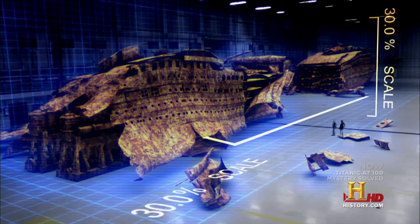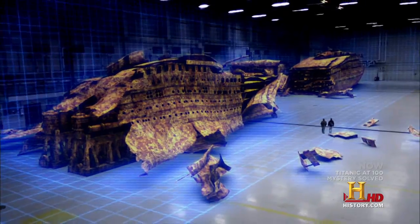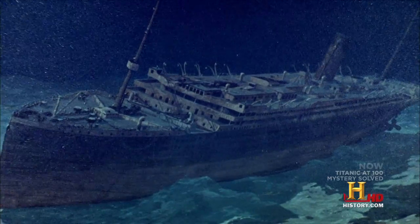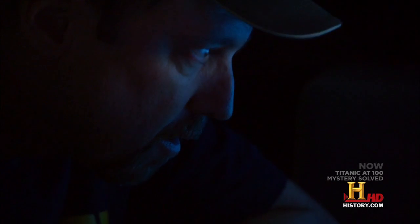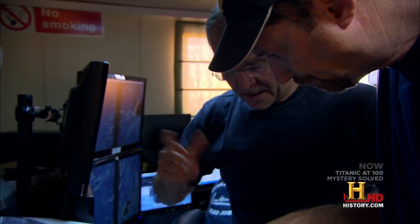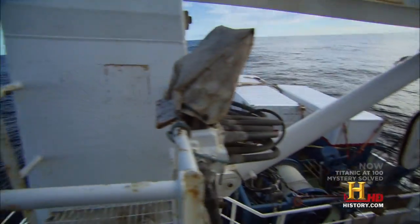Ships aren't supposed to break in half. And to me, that raises the question, was there a fatal flaw? The fantasy of Titanic intact was replaced by proof that the ship had broken apart, which raised questions. How and why did Titanic break? Were materials or design defective? That's where fantasy gave way to slowly and methodically building the evidence, collecting the imagery, identifying things, the forensic study and analysis of Titanic.